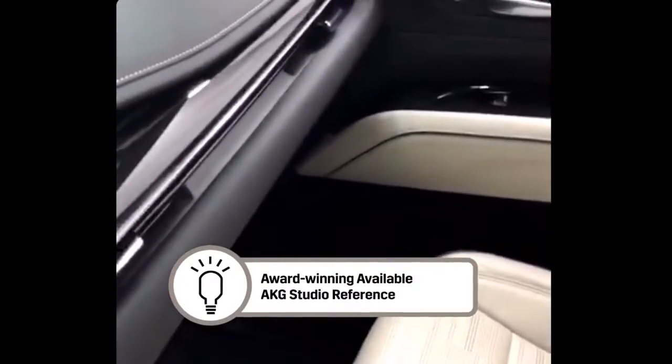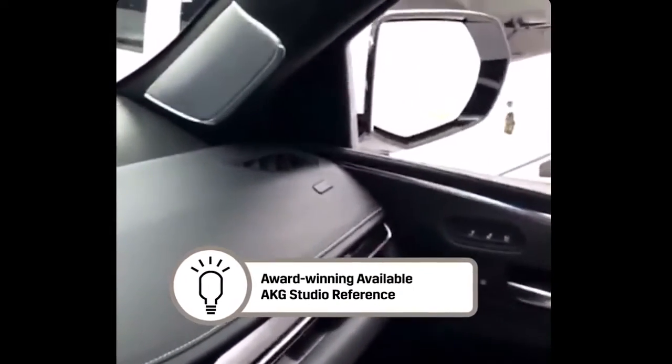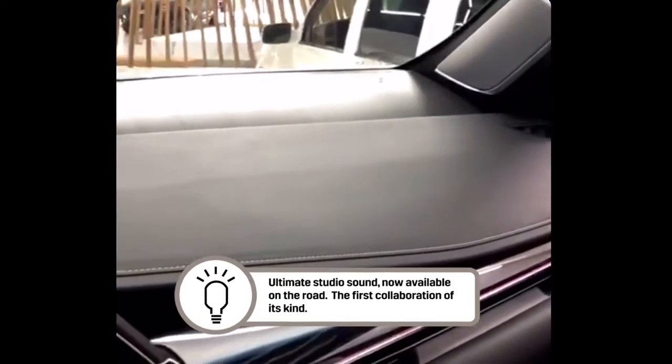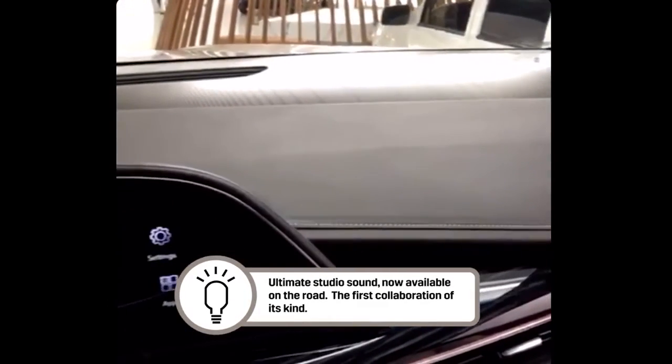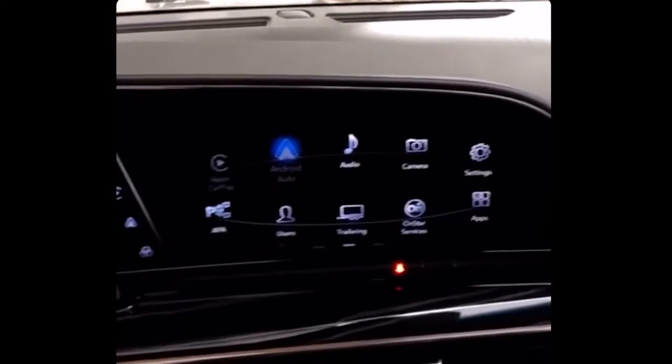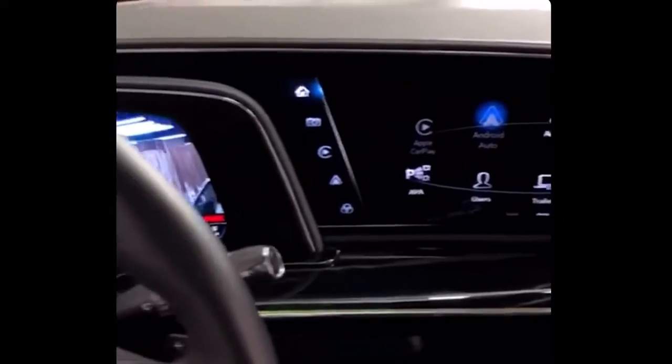It is AKG that makes the sound system for the 2021 Escalade. 19 speakers in the entry-level model, and if you go with the studio reference, you will have 36 speakers peppered throughout the vehicle. And so 36 speakers on this one compared to the 6 speakers in the 1999 version. Really fantastic. Let's pull back out here to get a nice look at it.